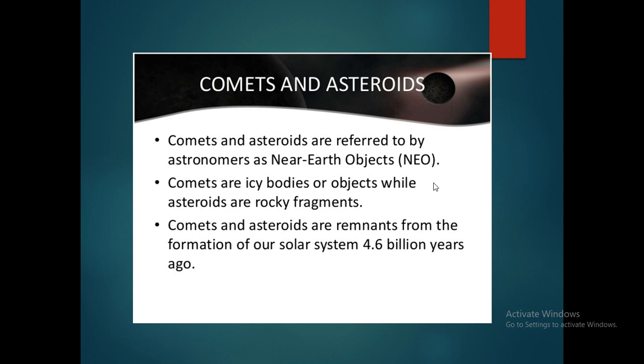Come again please. Chunks of rocks and metal are called asteroids. Yes. There are chunks of rocks and metals found in the solar system. These are called asteroids. There are chunks of rocks and metals found in our solar system, and that is called asteroids.